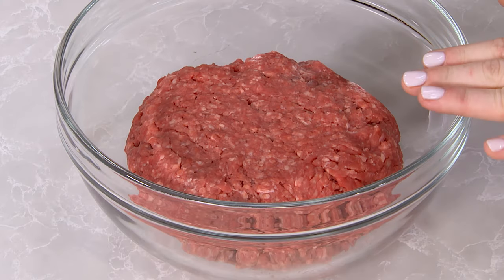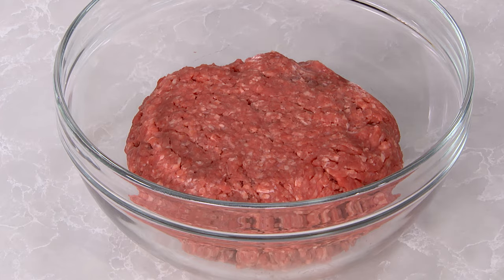Now we're going to use just ground beef for this meatball. We're going to start by making what's called a panade.